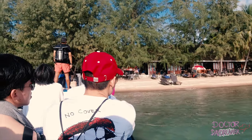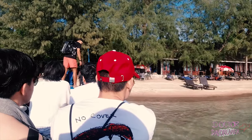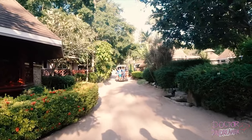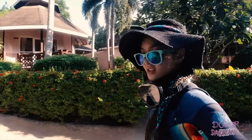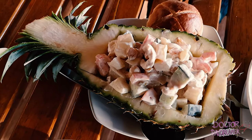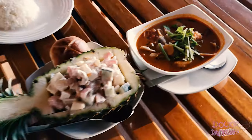We are back on the island. Now we are going to the equipment room because we have to set our diving gear aside from the others. That will be only for us to go out for the night dives. After that, we will have dinner. Dinner time! We use the 500 baht shirt that we got from the package.